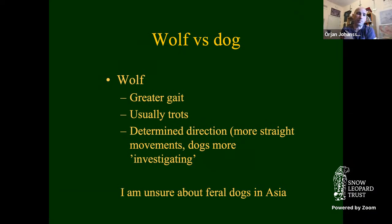So the wolf will use greater gaits, or it would be much further than dogs. They usually trot, and they have a determined direction. They're going somewhere, whereas dogs are often out investigating. I have to say, I'm not really sure about feral dogs in Asia, what they behave like, but in general, this is the case. So I can't say for all different countries.